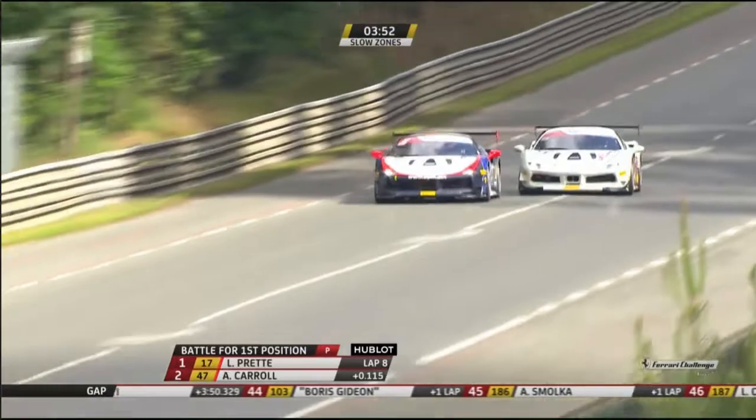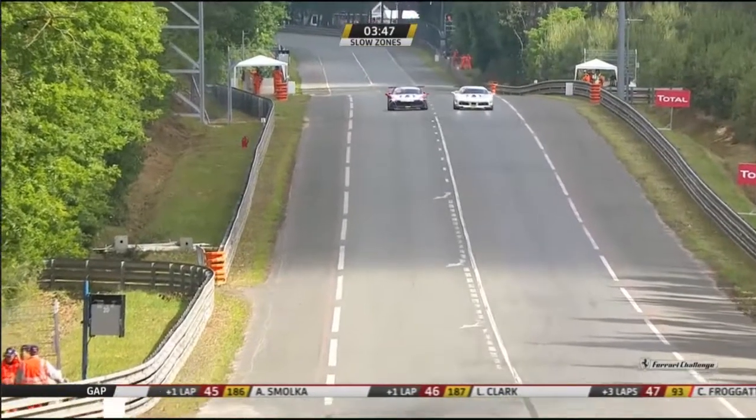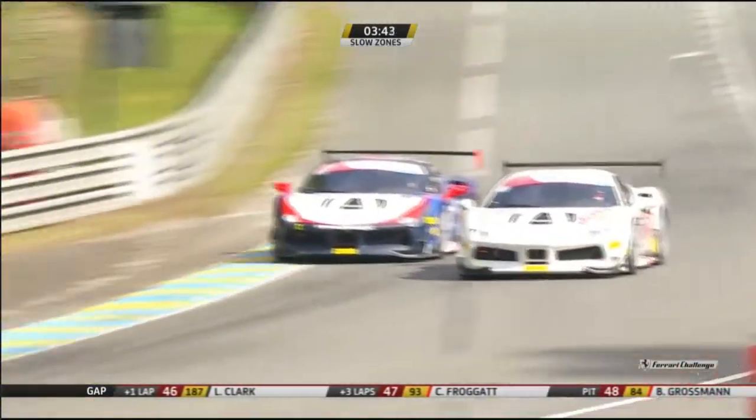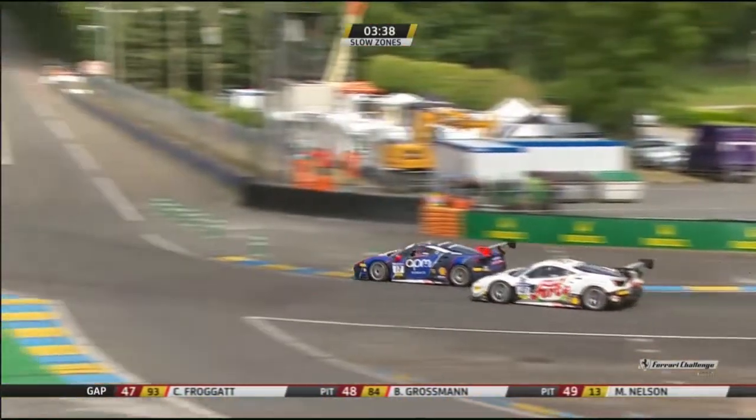We can see Louis pinned on the inside of the track here again, forcing Adam to go around the outside. We've got, I guess, a lap and a half left of the race, so Adam wants this. He definitely wants this. And he's hanging out. He's hanging out. Can he do it around the outside? Excellent driving by Louis there. Excellent driving by both, actually.